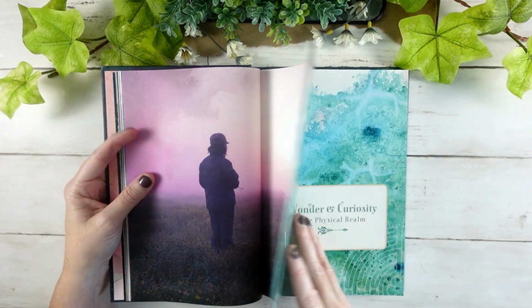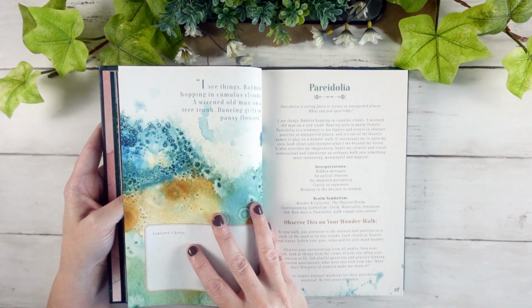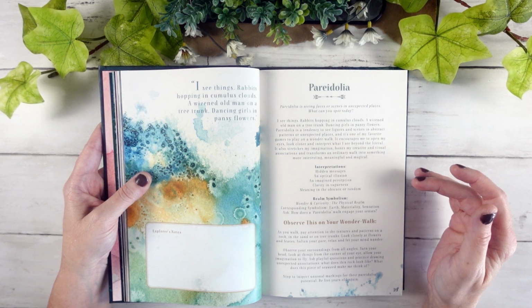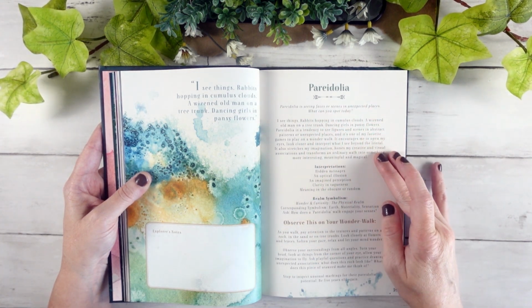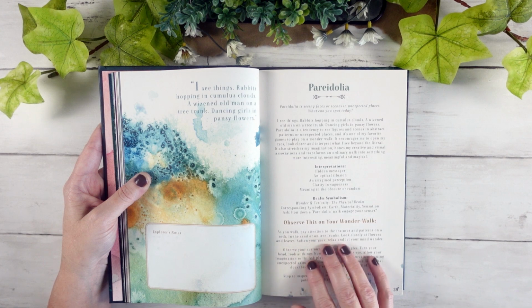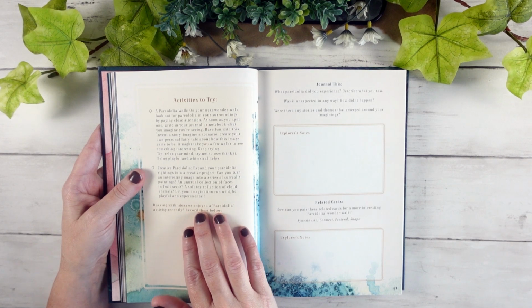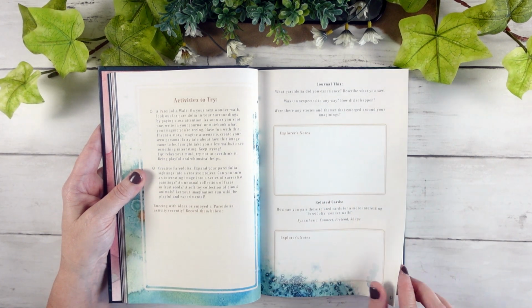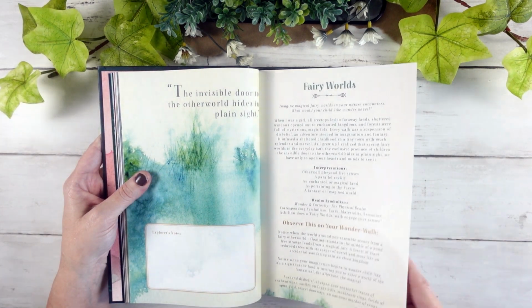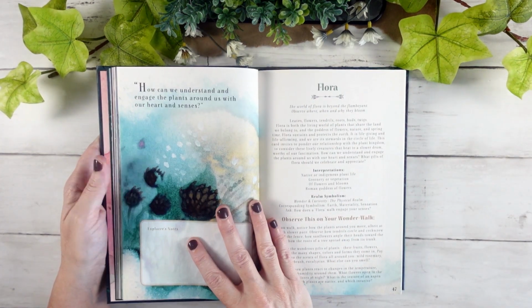So here we have part 2, walking into wonder. So here we're taking a peek at the cards in the physical realm for wonder and curiosity. So you can see we have a lot more detail about each card in here. We have a little bit about the card, some notes from the author here, some interpretations, some symbolism that you might find, and things that you might want to pay attention to on your wonder walk. We also have some activities to try in relation to it and some journal prompts and related cards. There is a lot for each card. We have the same setup for all the cards, activities, journaling tips, related cards that you could pull.